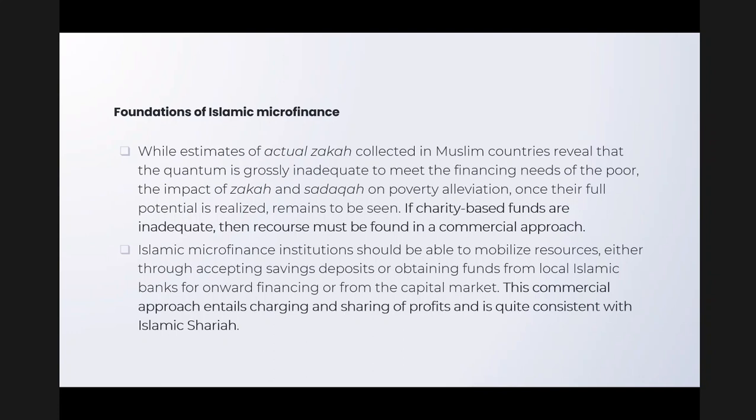Profit based institution is allowed, but the focus should be that first we have to take the benefit of charity based funds. Then Islamic microfinance institutions should be able to mobilize resources either through accepting savings deposits or obtaining funds from local Islamic banks for onward financing or from the capital market. This commercial approach entails charging and sharing of profits and is quite consistent with Islamic Sharia.